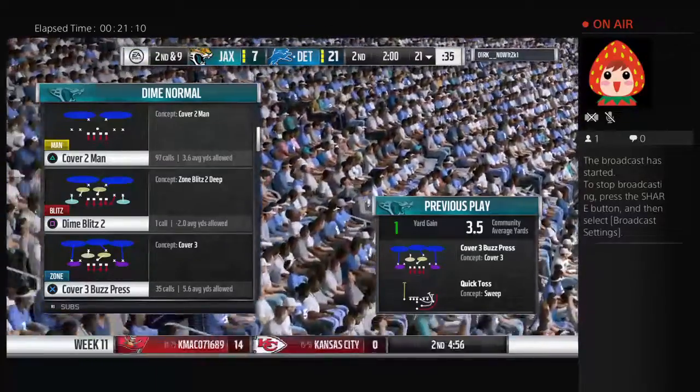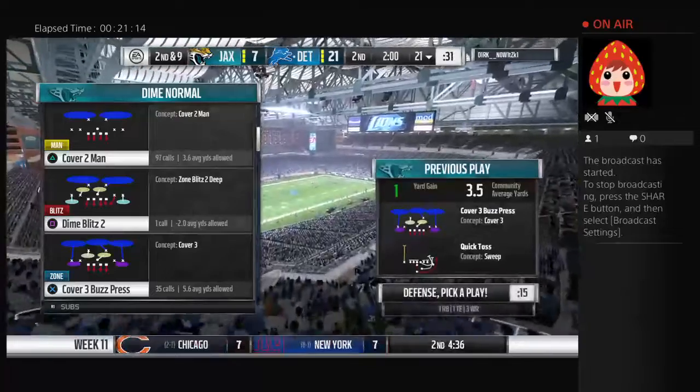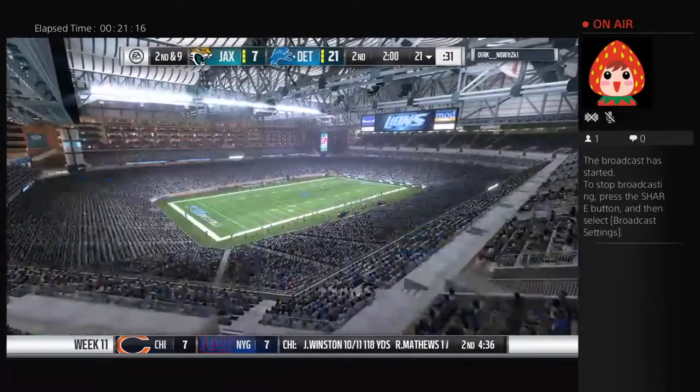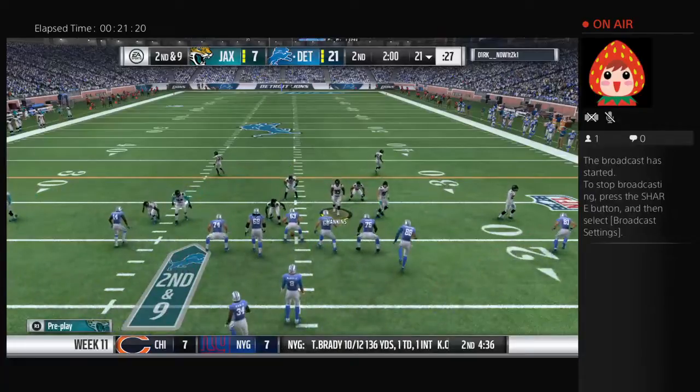Time to step aside. We'll come back to Ford Field after this. So 2nd and 9, the defense looking to put them in a bad spot here.